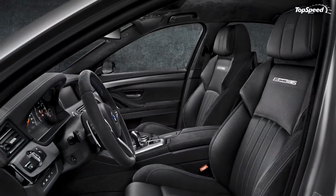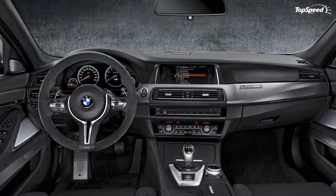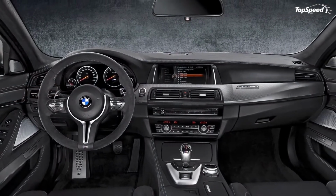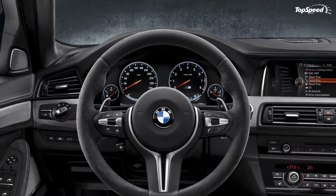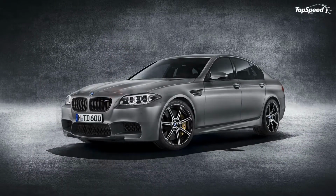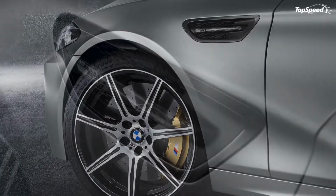Cadillac CTS-V Sedan. Although the CTS-V sedan is in dire need of a refresh, this Caddy is still suited to take on the BMW M5. Hiding a huge, supercharged 6.2-liter V8 under the hood, the CTS-V benefits from 556 horsepower and 551 pound-feet of torque. With a 0 to 60 sprint time of 4 seconds and a top speed of 186 miles per hour, the CTS-V is one of the fastest sedans you can buy nowadays.